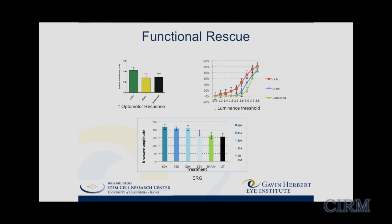The one in the upper right-hand side shows you electrophysiology from the brain that tests how well the signals are getting from the eye back to the brain. And what you see in the red line is the cell-treated eyes that are seeing better than the other eyes. So that's one indication that the retina in the treated animals are more sensitive to light.